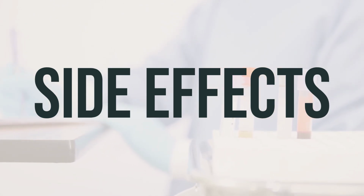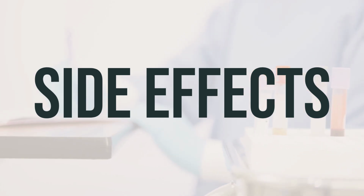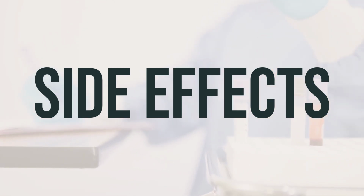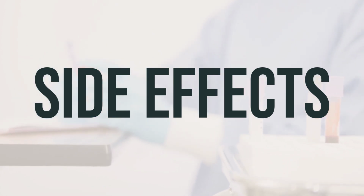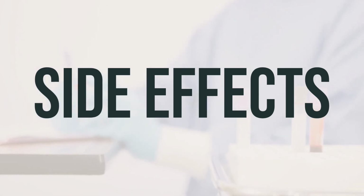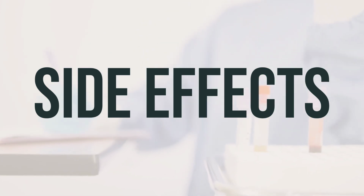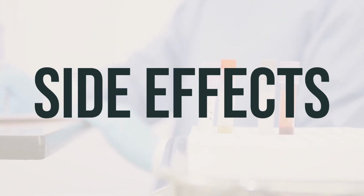Some common side effects of nicotine gum include problems with the mouth, teeth, jaw, headache, heartburn, sweating, or diarrhea. If any of these side effects persist or worsen, stop using the medication and consult your doctor or pharmacist. When you stop smoking, you may experience common nicotine withdrawal symptoms such as dizziness, anxiety, depression, or trouble sleeping. Chewing the gum too fast can cause lightheadedness, dizziness, hiccups, nausea, vomiting, or trouble sleeping. If these effects occur, chew the gum more slowly.